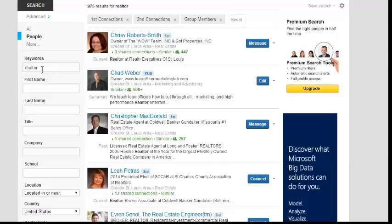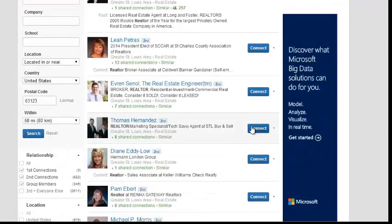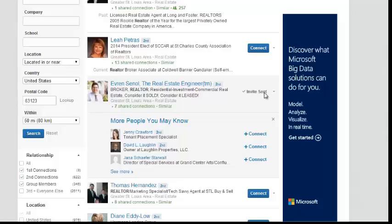Now with this in mind, the whole idea behind LinkedIn is that you can form connections with other professionals that you might have synergy with. So what I would do here is as I start narrowing down agents that are within a specific radius of my office, I want to form connections with them. And as you can see here in the results that LinkedIn kicked back to me, there's this little blue button that says connect. Now if I click this button, it's going to send an invitation to these individuals.